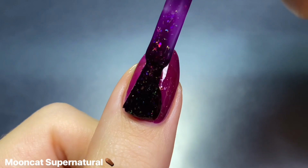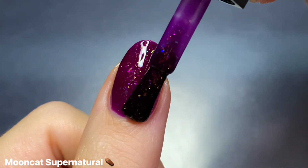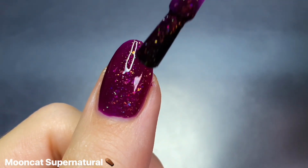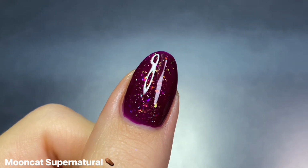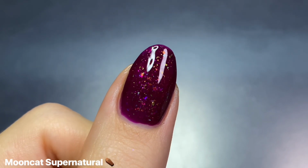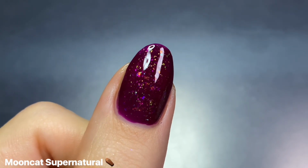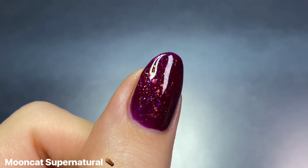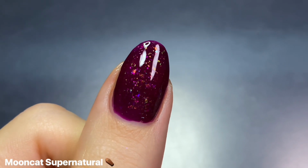It's almost like a darker or moodier version of Mood Ring, but with more colorful flakies. I really love this almost plummy kind of base color so much, so I really hope that they bring something back that's a little bit similar at least, maybe with a different shimmer or flaky kind of particle, but this base color is just everything that I love for fall.